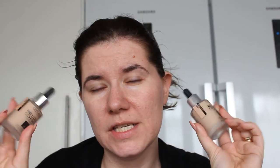I have two shades. I did try it once and I did like it. I didn't wear it all day, so this is going to be a very good test. I tried both sand beige number 30 and warm beige 40, but the warm beige is kind of too dark for me right now, so I'm going to go in with 30 sand beige. But before we do that, let's zoom in a little bit and go in with the primer.